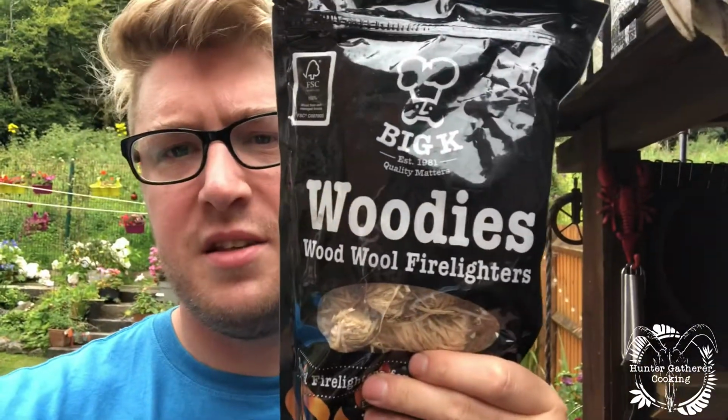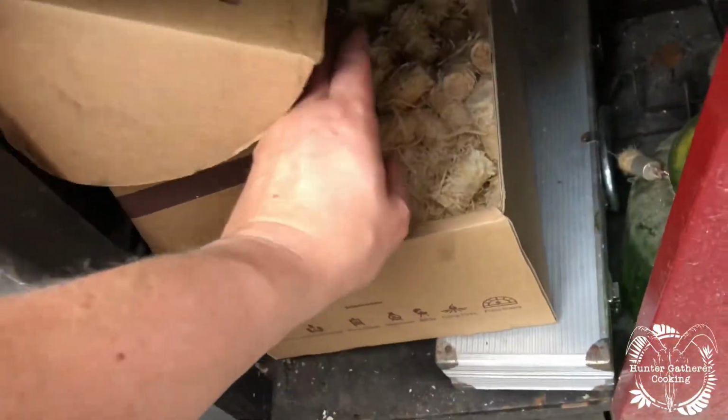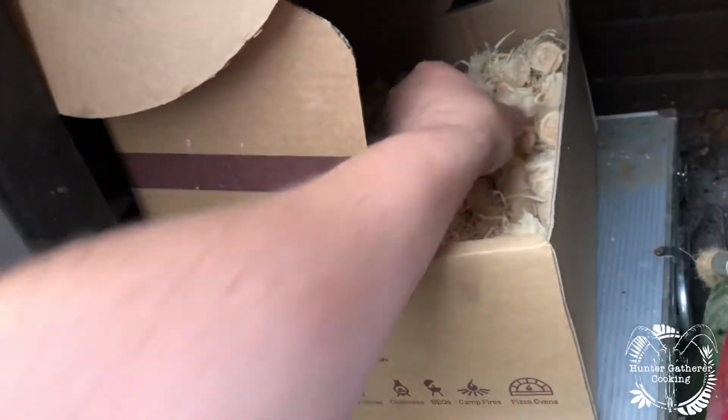We're going to do a quick experiment today to find out whose firelighters burn the longest. I've got some Lekto Woodfuels firelighters that I normally use, and then I've got these Woodies from Big K. So I woke up and I just thought, let's try it. These are the Lekto Wood firelighters that I normally use, and I absolutely love them.